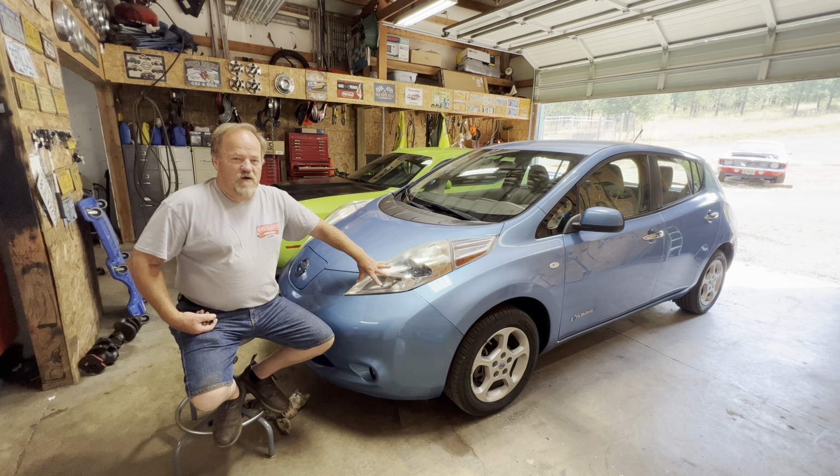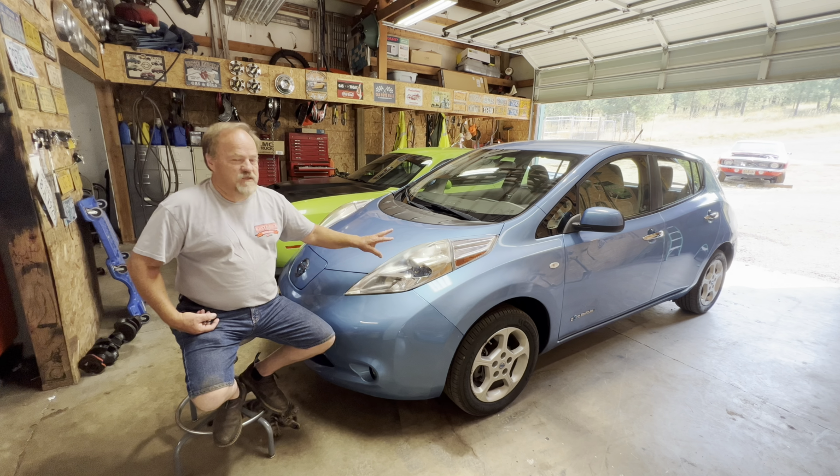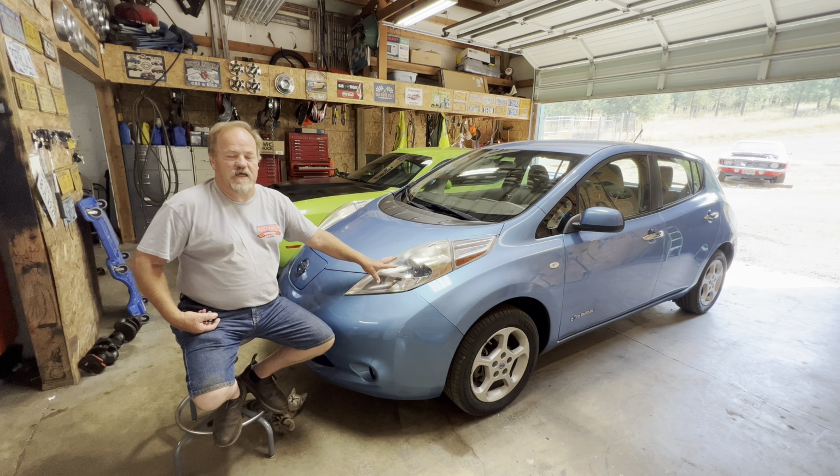Are they a good value? Are they not? Are they really good for the environment? I don't know. You decide. This car is a 2011 Nissan Leaf, all electric. No gas, no hybrid, just electric.